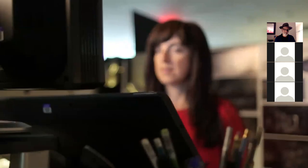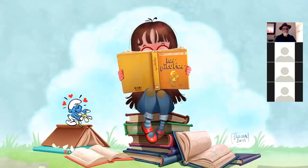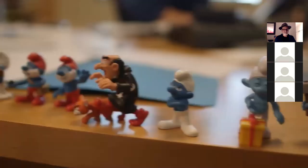I'm designing the worlds where the Smurfs are. Reminds me of my childhood when I used to play with the little figurines of the Smurfs. It's really great. I love the shape language. I love the style. It's cute and charming.